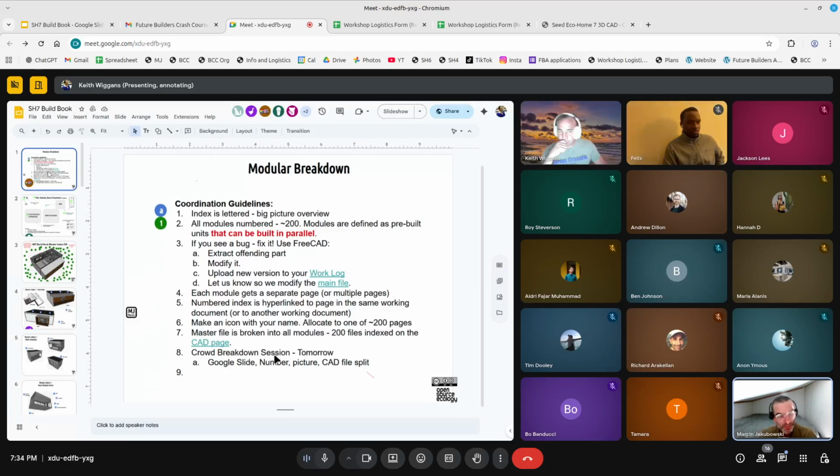In the workshop itself, you'll have the computer or laptop in front of you so that you can look up any questions. So between the printouts and what's on the computer screen, the idea is to make it as seamless as possible for the build. Let's see, any questions on this?